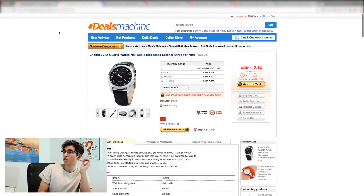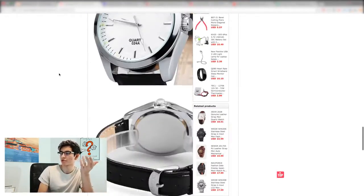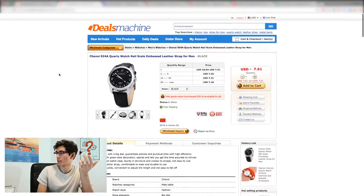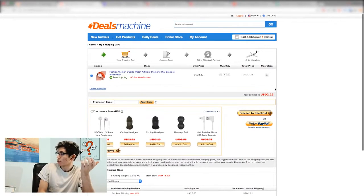Now, the next one, this one's called Deal Machine. Again, this is another quick thing. It walks you through all the specs. You've got the product pictures if you are going to use those. And then again, you can just check out, right? So basically, say we have added to cart, all right? I'm gonna go back to my cart because again, I played with this website. Then you can proceed to checkout.